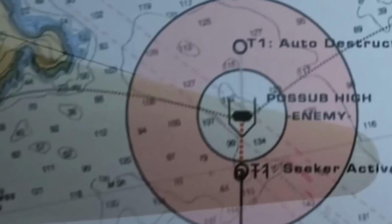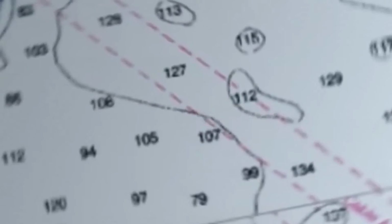Torpedo report. Contact. Homing system activated.